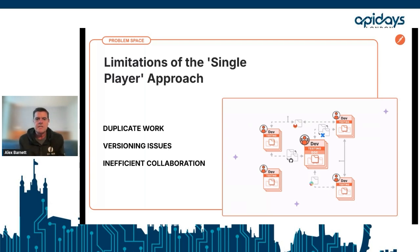And when these developers build and test APIs in silo, we will often see teams duplicate work, experience versioning issues, spend excessive time in meetings trying to get up to speed on the API assets. All of this leads to inefficient collaboration on development, but it doesn't have to be this way.